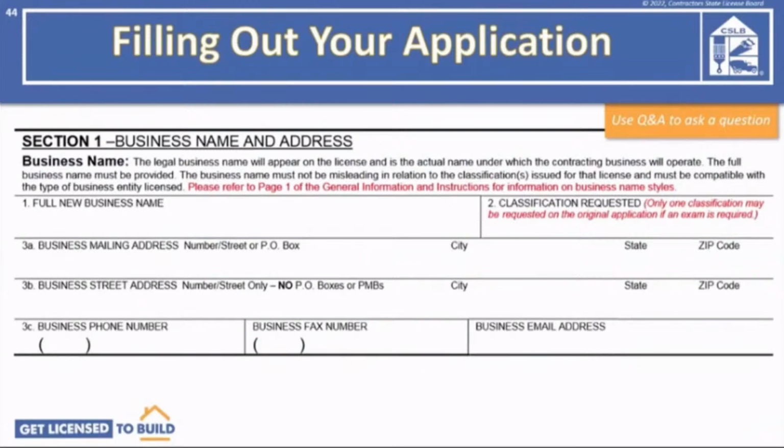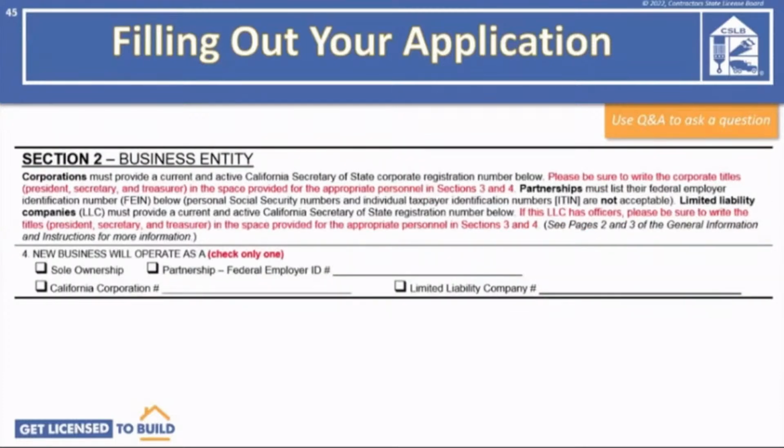Section 1 is where you'll list your business name. Remember, when selecting a business name, make sure that the name that you have selected is compatible with the classification and the entity that you're applying for and is not misleading. If your business is a corporation or LLC, you will need to make sure that the name you provided in this section matches exactly the business name registered with the Secretary of State. In line 2, you will indicate what classification you're applying for. The mailing address and phone number that you list on line 3A and 3C will be made public on CSLB's website once you're licensed.